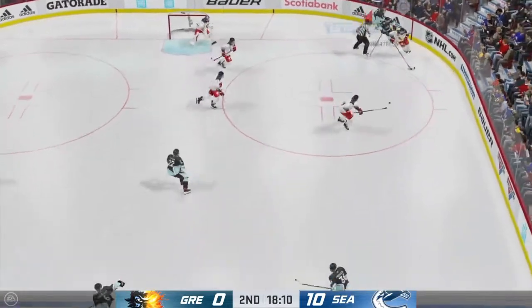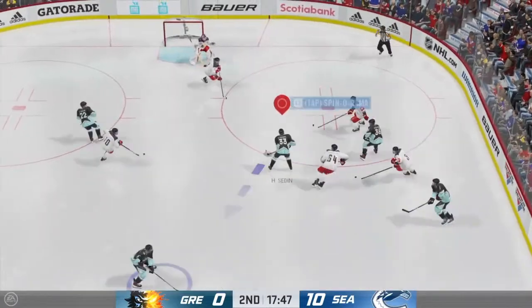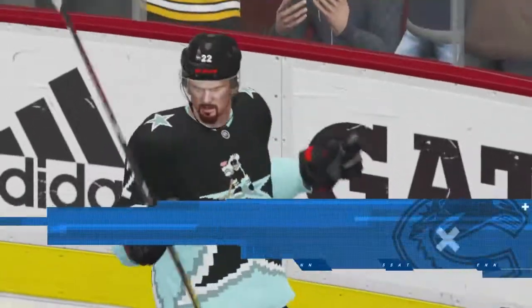Gets control of the puck here in his own end. The Canucks gain possession along the wall. Sedin's, and that's the hat trick! Listen to this place! And here come the hats.